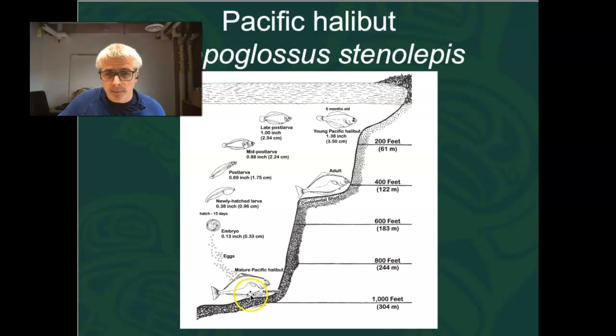Like this is the belly. This would be the dorsal fin. And that's the lower jaw, and then the eyes are on the right-hand side. So you hold the fish away from you, pretend it's swimming away from you, on its side with the belly on the bottom. And that's how you can tell right from left-eyed fish.